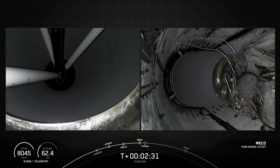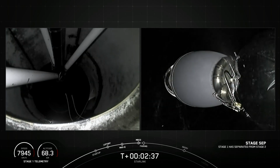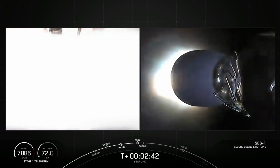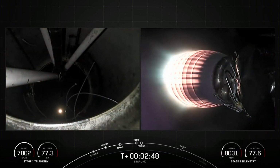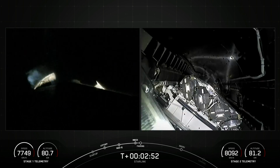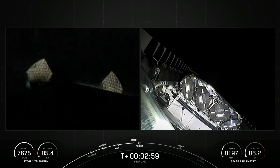Main engine cutoff. Stage separation confirmed. MVAC ignition. And there we had MECO, followed by stage separation and SES-1. Coming up shortly will be fairing separation. Fairing separation confirmed. And there we heard and saw those 2 fairing halves separating and falling away from the second stage.